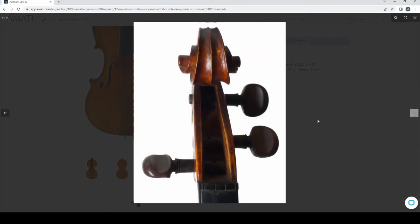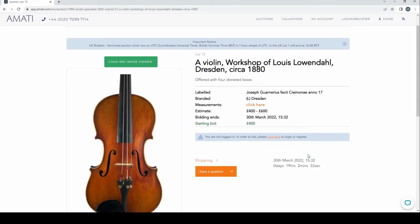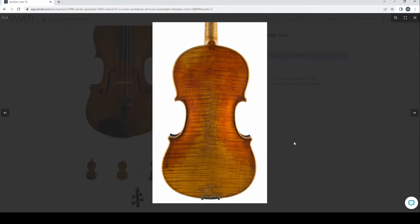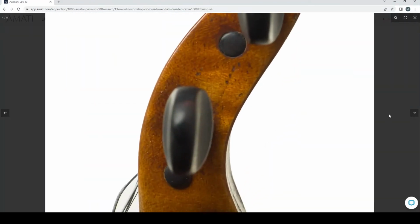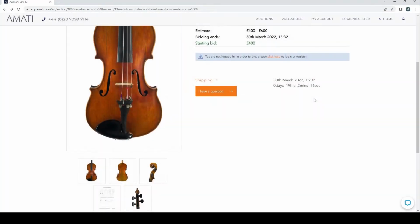Good to see the front of scroll pictures. It's my favourite image to see, I think. Violin, workshop of Louis Lowendahl, Dresden, circa 1880, with 4 donated bows. Wow, no bids on that so far. I think this is very much a trade instrument.